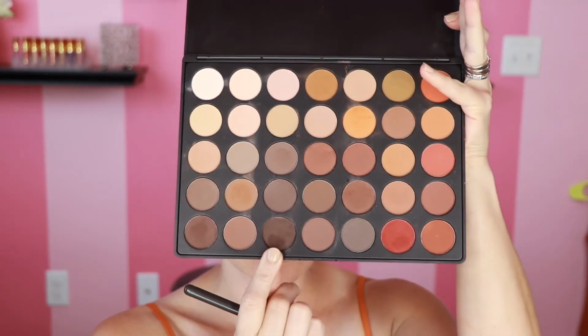So now I feel like this needs just a little bit more depth, so I'm going to go back into the 35OM palette and take this dark chocolate shade right here, and use the slightest little bit and put this right where my crease is, because I feel like if I go in with this copper shade right here, if there's not enough of a contrast, it's going to be really super monochromatic and matchy-matchy and not in a good way. So I think I'm going to take that on my MAC 226 brush and put that just ever so neatly in my crease.